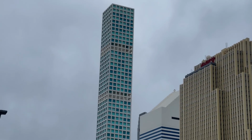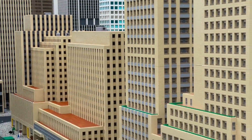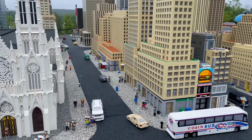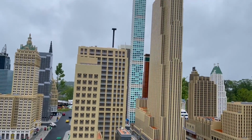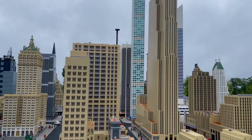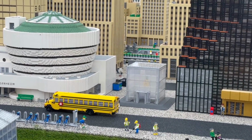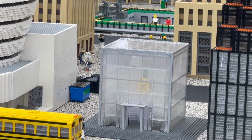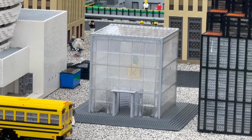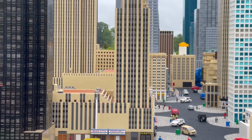Even the fairly new 432 Park has made it here, that really tall, ugly building that I don't like when I look in the skyline now. That's just my opinion. I just think it's a very strange looking building, as you can see here. We have the Guggenheim, and then next door, I'm pretty sure this is supposed to be the Apple building because it looks like it, but there's a pineapple in there instead. We have beautiful Central Park and Radio City Music Hall.